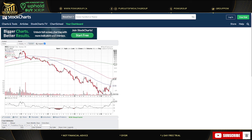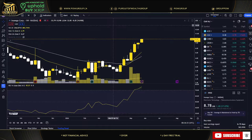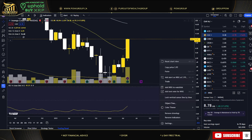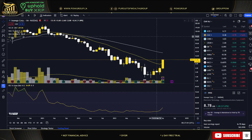So if we get above that, then we got some runway there to the 200 weekly at 46, and we also just had a golden cross as well with the 50 coming through the 100-day and the 200-day all in one go. So it's pretty interesting to see that it resembles an MJ stock to this degree. And then, like I said, looking at a potential IHS as well, and we do have that key price action resistance at $12.30. So anywhere from $9 to $12.